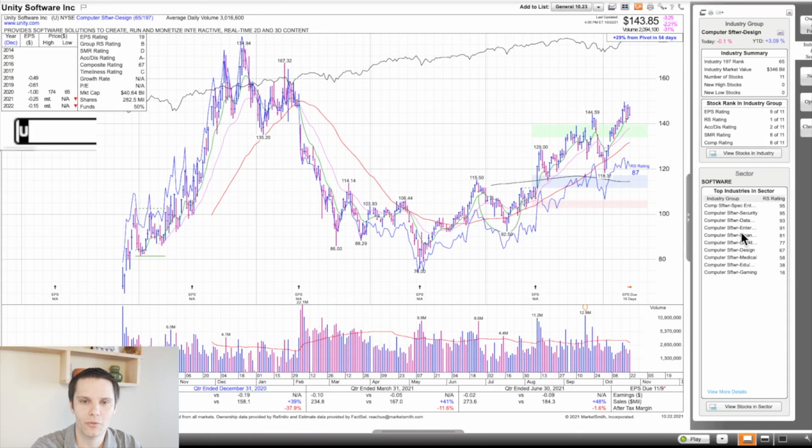Next, we have Unity Software, which is the ticker U. Similar to Dash and Coinbase, this is working on the right side of the base here.